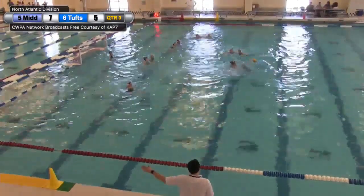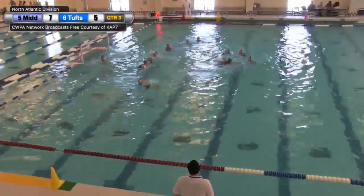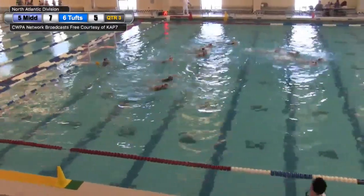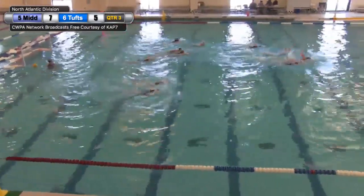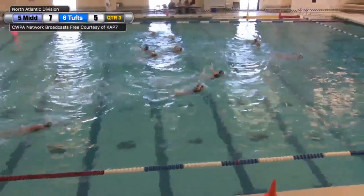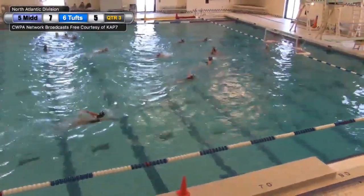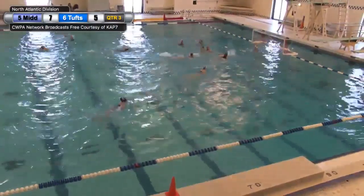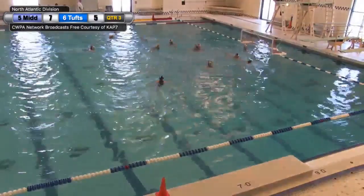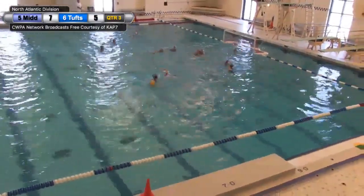Tufts on the power play, going right to left. And it will be stopped. The score believed to be 7-5. Couple minutes to go in the third quarter. Sorry for any scoring confusion. Goals were scored not that far apart. That's why I might have been confused. Being confused is a good thing with the way this game is going. So that means it's going to be tight.